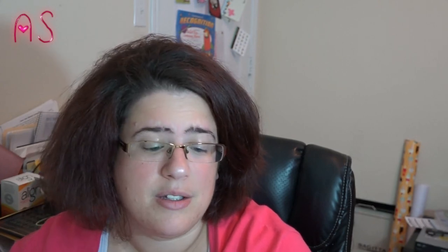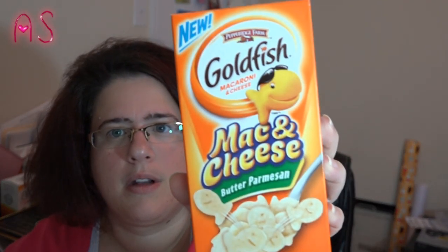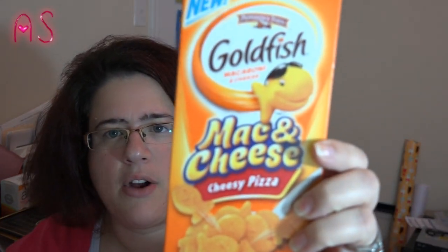And then the last food item, oh no, I have 2 food items. Is the Goldfish macaroni and cheese. They're okay. They're not all the rave. They don't taste like the Goldfish crackers. But I doctor my stuff up. I even doctor up Kraft macaroni and cheese. So we bought the butter parmesan. And I need to use these up quickly. The cheesy pizza. Lily picked out all these flavors. And the cheddar.